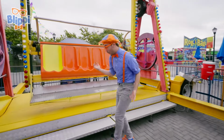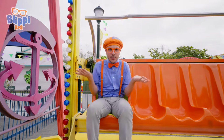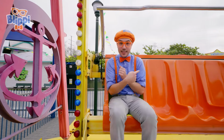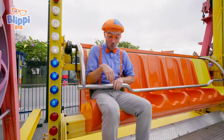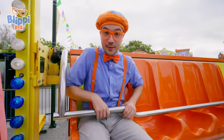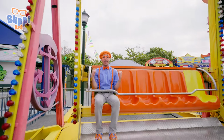Check it out! It's so big! And it's so colorful! Wow! This swing is orange, one of my two favorite colors. And now we're nice and safe with this bar. I think we're ready to start to swing. Okay, here we go.